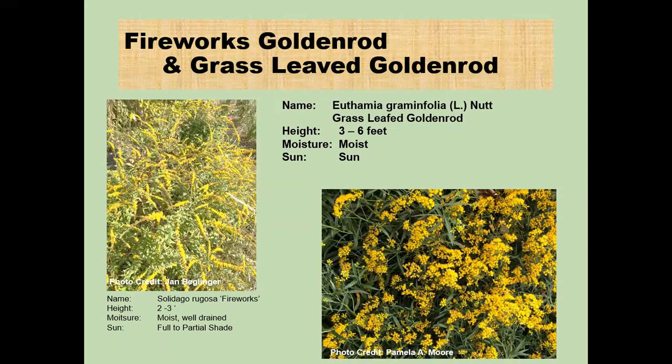So let's talk a little more about the goldenrod. The goldenrod comes in many, many varieties. And I've got two examples here. On the left is the fireworks goldenrod. And that is something that has just a spectacular look to it. The architecture is outstanding. It's different from a lot of other things. And it just proves that if you want to have the perfect fall palette garden, a key player, an anchor player, you should consider is the goldenrod. Then if you look to the right, you'll see another goldenrod. It's the grass-leafed goldenrod, and it has a totally different look to it.